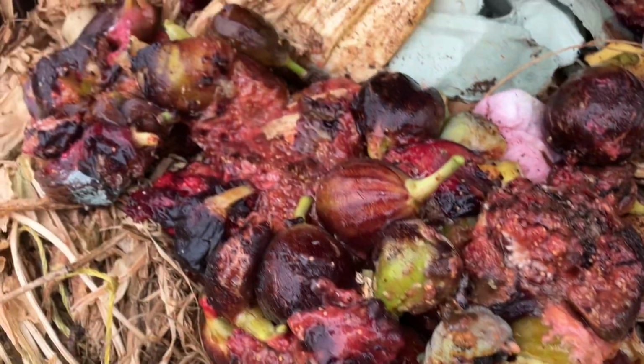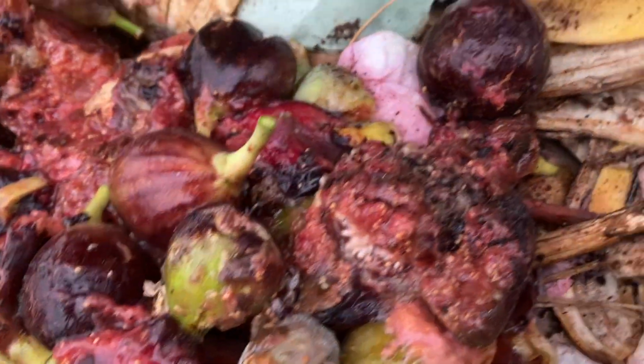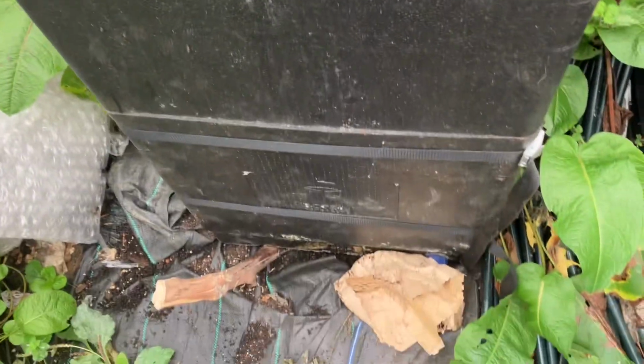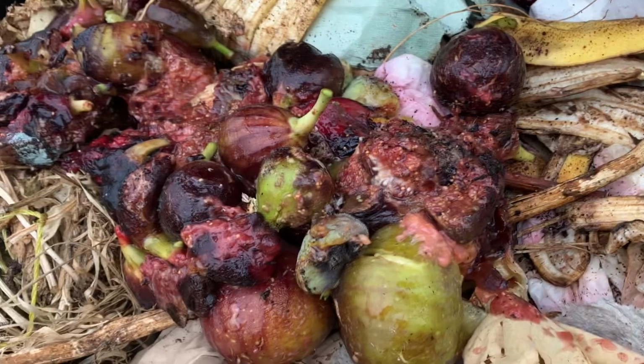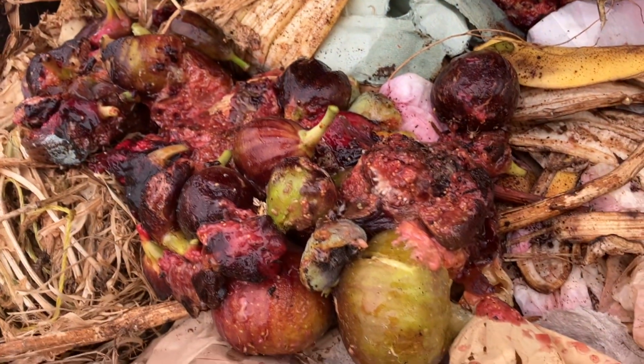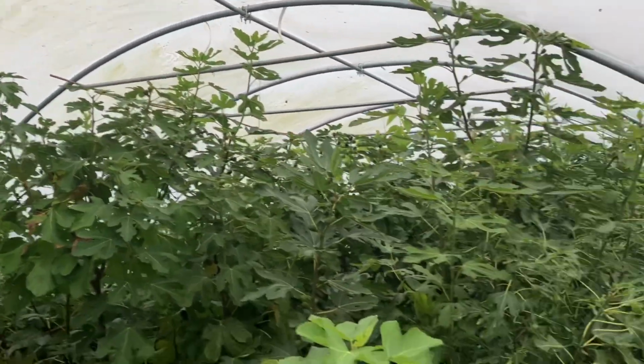Well folks, I thought I'd come back to the fruit fly problem I'm having at the moment, and as you can see, this is today's harvest of spoiled figs, and they're brewing up a storm in my composter here. It smells like a brewery in there. You can certainly smell the alcohol from a good bit away from it, because there's that many figs gone into it, and you can see the jungle of figs there.